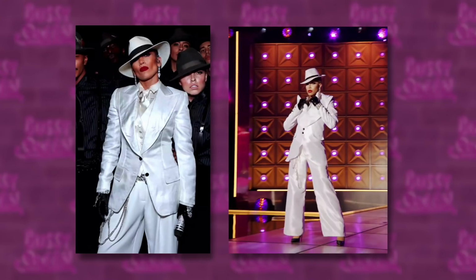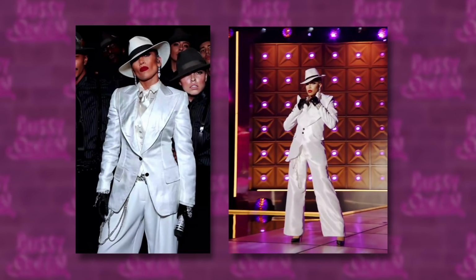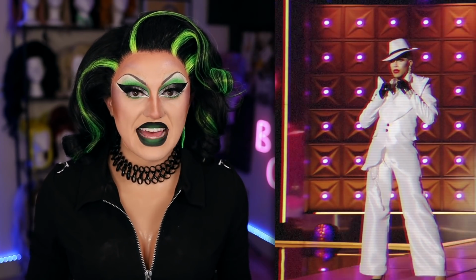And the runway look she's giving us is J.Lo from the 2018 Billboard Awards. When she came out originally, as I was watching the episode, I wasn't sure what to think, but as I spent more time with it and I saw the reveal and that silver bodice with the necktie, I fell in love and realized she did something no one else did on the runway tonight, and that was take an original reference look and elevate it and really bring it into the dragosphere.